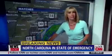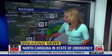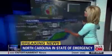By the way, Florida's still getting hit with this storm as well, with the showers and the thundershowers and some of those heavy winds.